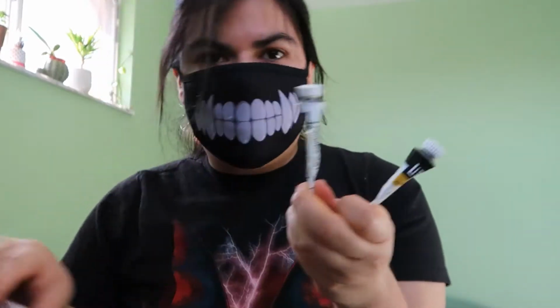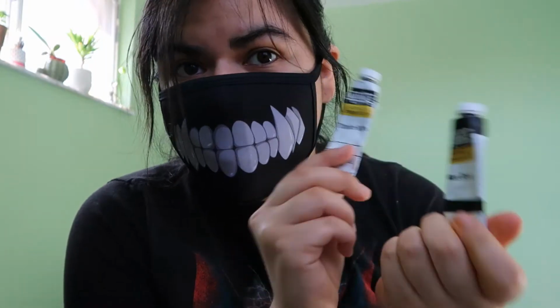The reason I had to buy this white and black is because my liquitex white and black are looking very sad. So I'd rather not use them up right now, so I might use them for another assignment. Because we are practicing tones and hues, I was just like, might as well get the paint while I can.